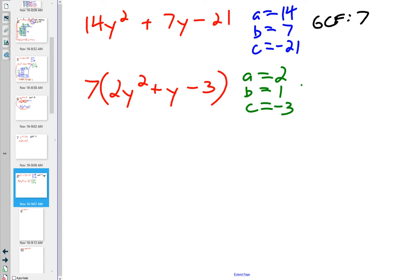So here we go. What is A times C here? And then B is 1. Luckily, by doing GCF, that made my number smaller. So it shouldn't be that hard to think of what numbers multiply. Now, don't worry about the negative, but 6 is just 1 times 6 and 2 times 3.